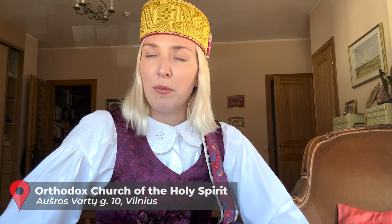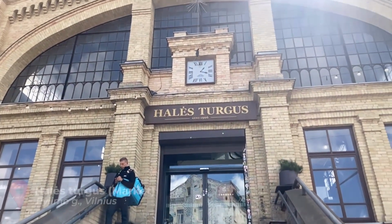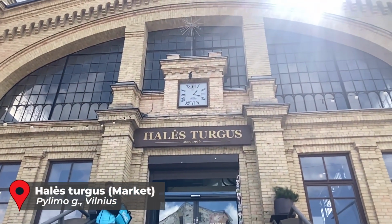So I would go there because it's a little bit in a courtyard. Not all the tourists go there because they think it's private. But actually in Vilnius, you can visit a lot of hidden courtyards, and they are very pretty and full of surprises.